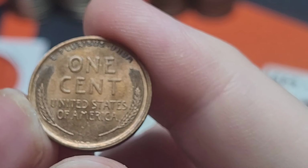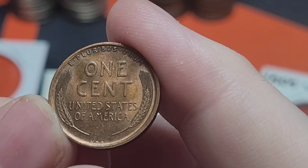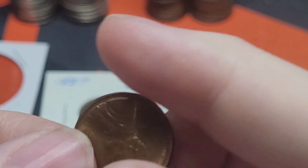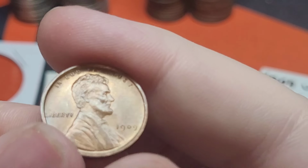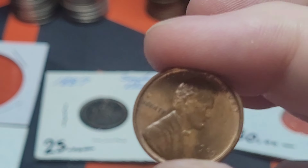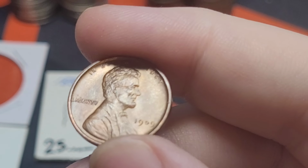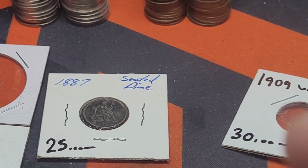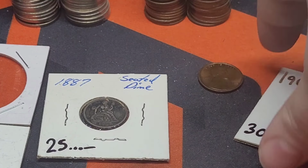So this is a very, very good look. The luster alone is just insane, and the quality. This is probably one of your better 1909 VDBs. I give this a legit $30 value. The quality is just insane. So we'll say $30 for this puppy. Very cool. I'm very excited about that.